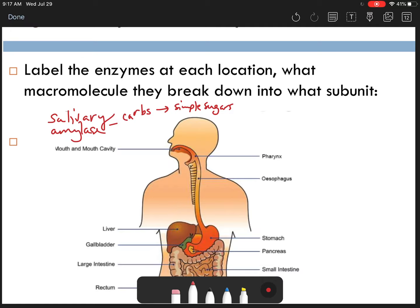Then we go to the stomach. After it passes down the esophagus, I'm not sure why that O is there. There should just be an E there. The stomach, and that's where we have pepsin. Remember the P? It breaks down proteins into amino acids.